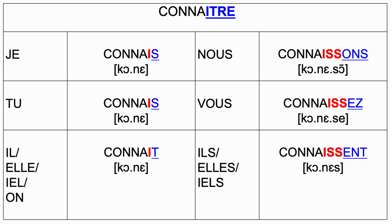So again, the I stays, and then in the plural, instead of the T, you have double S, so ISS, and then you recognize the regular pattern, ONS, EZ, ENT. Okay, which is basically IS, IS, IT, ISSONS, ISSEZ, and ISSENT, might remind you of the IR verbs. And again, ISSENT is pronounced simply ISS, so it's going to be connaissent.